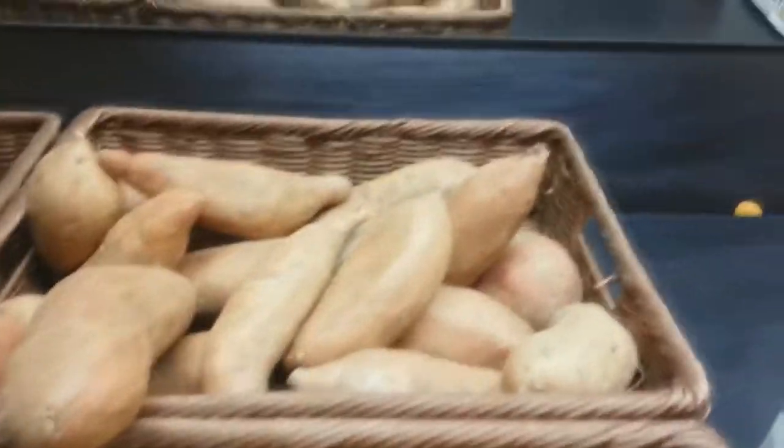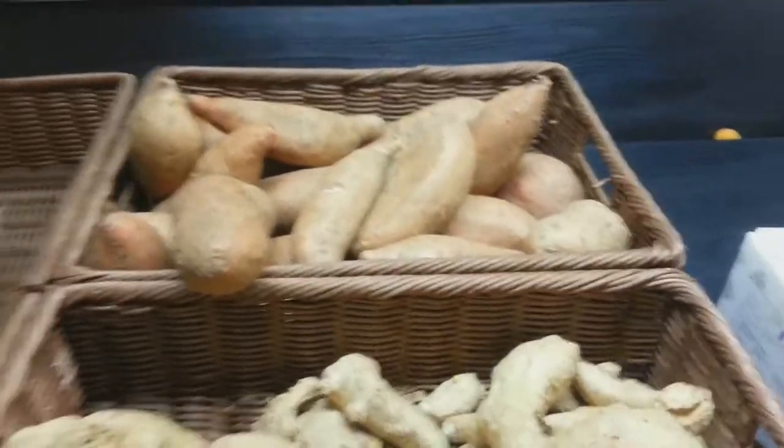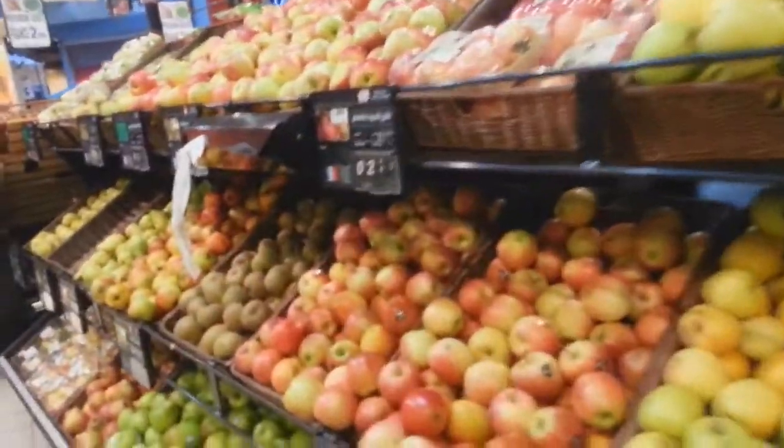So yeah, see, these sweet potatoes are a little bit better. Not organic, but bigger. So I'll take about 6 of those. Some kiwis, all the usual. I mean, it's not Berkeley Bowl, you know, but I will grab some of these apples, some pears.